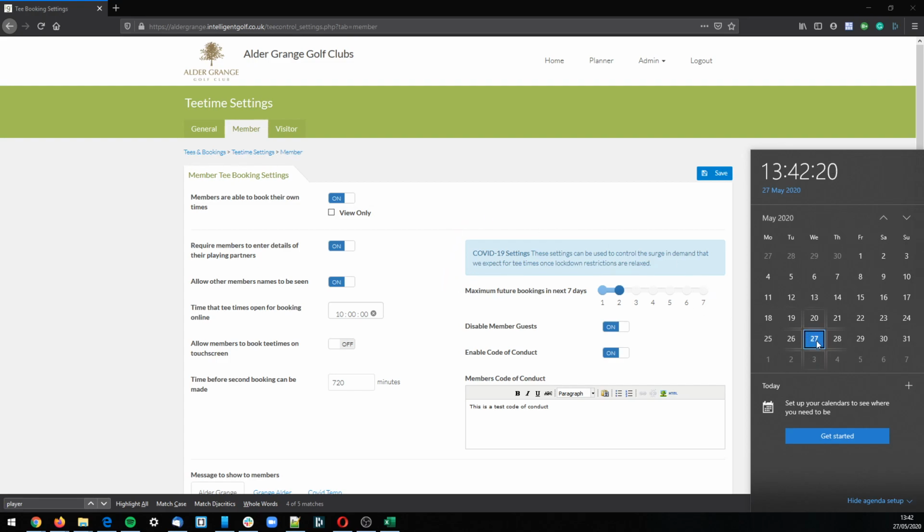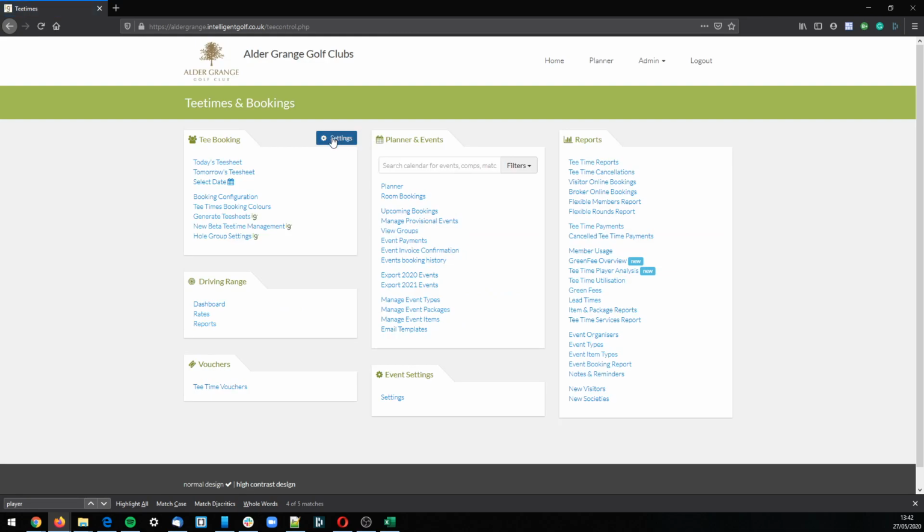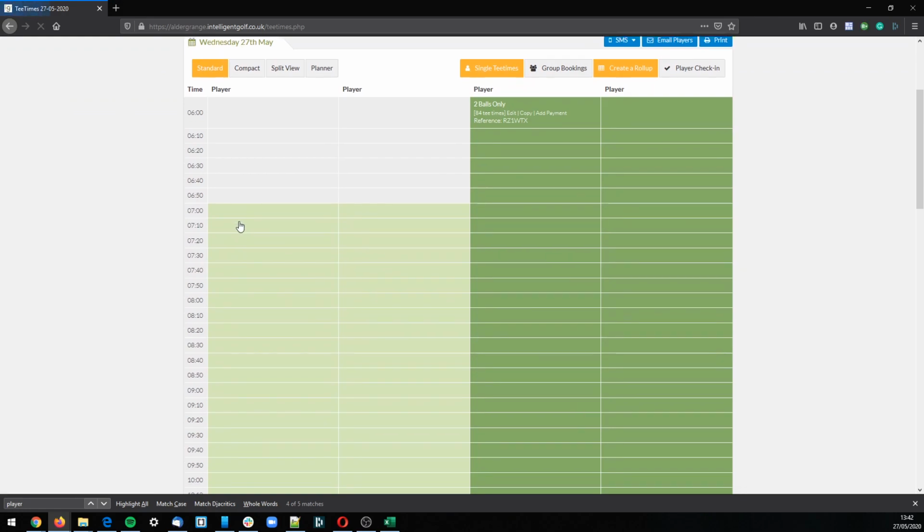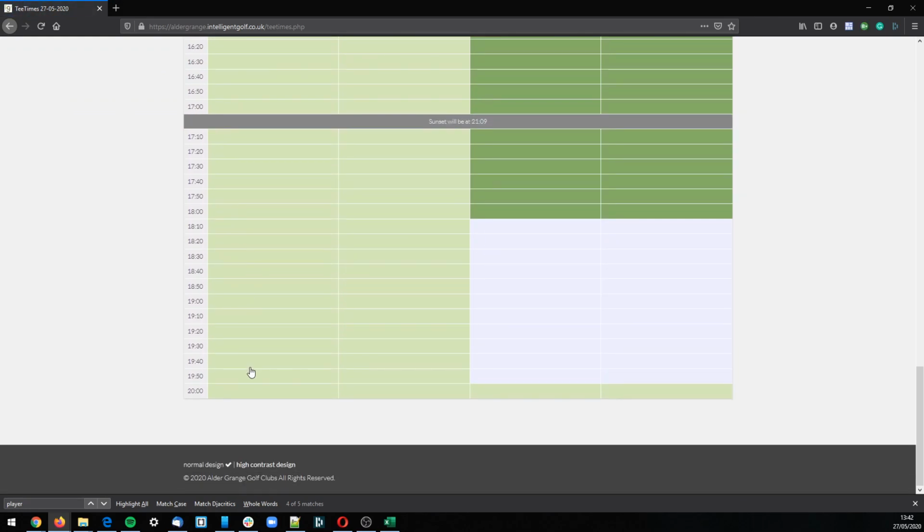We also recommend going with 7 days in advance because it opens up more tee slots. I have been working with some of the clubs and noticed that quite a few of the clubs have been using 2 or 3 or 4 days in advance booking to try and allow members to be able to book. I believe 7 days works better because if we was to look at a standard tee sheet, what the majority of clubs will be using right now, we can see that I've got tee open from 7 AM through to 8 PM.